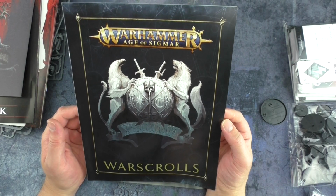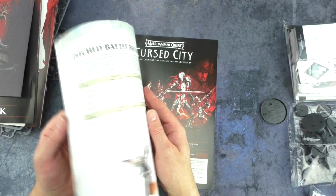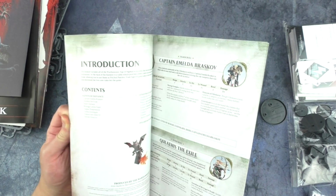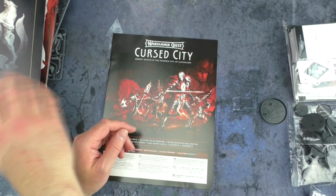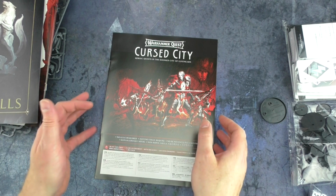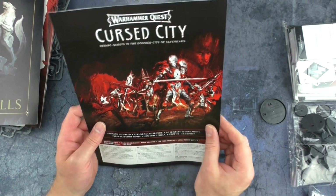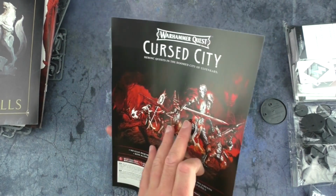Then we have the warscrolls for Age of Sigmar, so that you can use all of the characters from Cursed City in your games of Sigmar, and that is just very cool. Such a smart move from Games Workshop. I'm never going to argue with that, the ability to continue the adventures of characters that you play and start to love. You can continue their adventures into your regular games of Age of Sigmar.